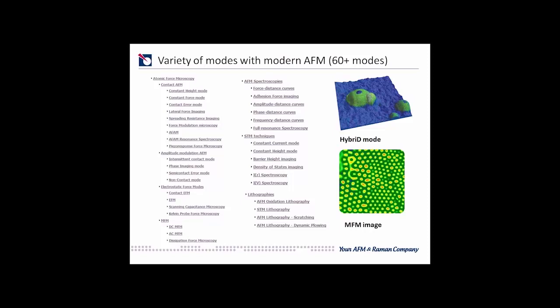Another thing that the user has to really understand and properly adjust is the imaging mode. Every modern high-end atomic force microscope has a large variety of imaging modes, and on this slide you can see those that are used most often. Within Titanium there are 60 different modes available, so therefore when you've got that array of modes to use, how do you select the most suitable mode for your sample? Then you have the question of how you select the most suitable cantilever for the mode that you've employed, and then also the most suitable cantilever for the particular sample that you're looking at.